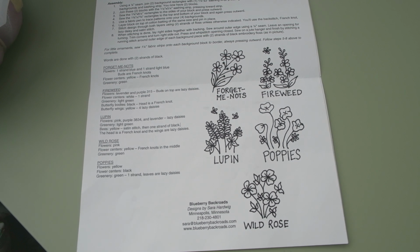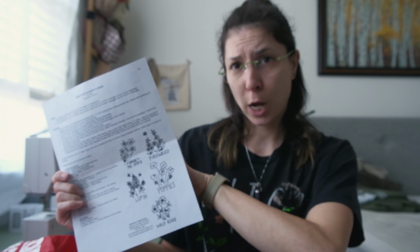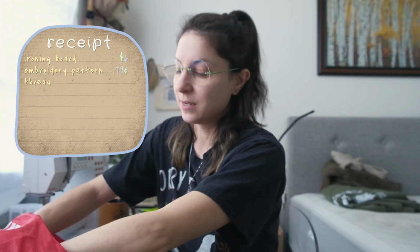I think maybe you could put fabric over these, maybe even backlight the paper, I guess, and then trace it on. Okay, so at Who Gives a Scrap, this is what I got. Let's go over thread. Oh, I got so much thread.